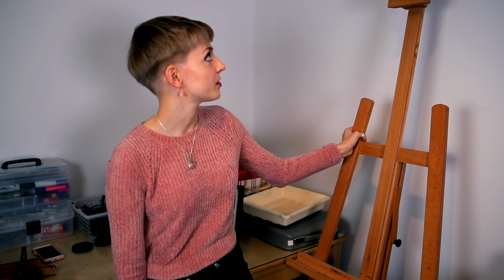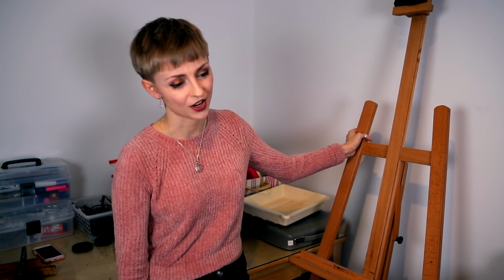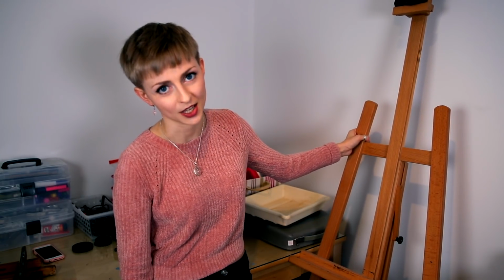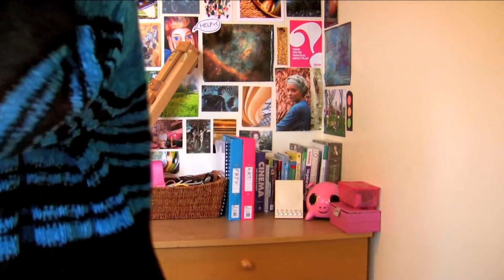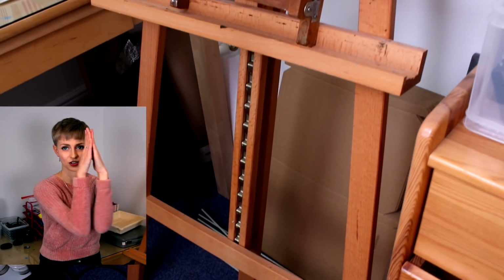In this corner we have my easels. This one is huge. I've had this one for about 3 years, I reckon. My first one broke. I knocked it over at university. Insert clip. Whoa, no, I moved. Sorry. And the bottom never works again, whereas this one is literally one of those old-fashioned ones that just goes like that.